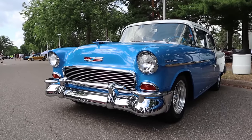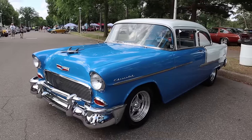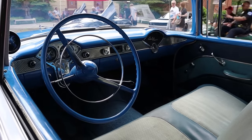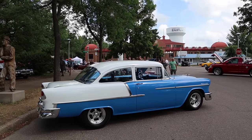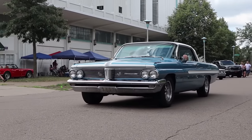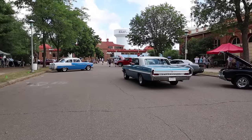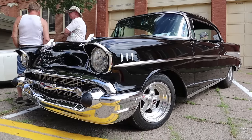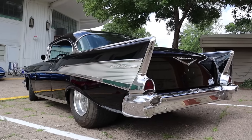Fun car. Good looking 55 Chevy here. Blue and white looks nice. Yeah. Had to come over and take a look at this black 57 sitting over here. Two door, it's got a 468 in it. This is nice. Look at the tires on this thing.